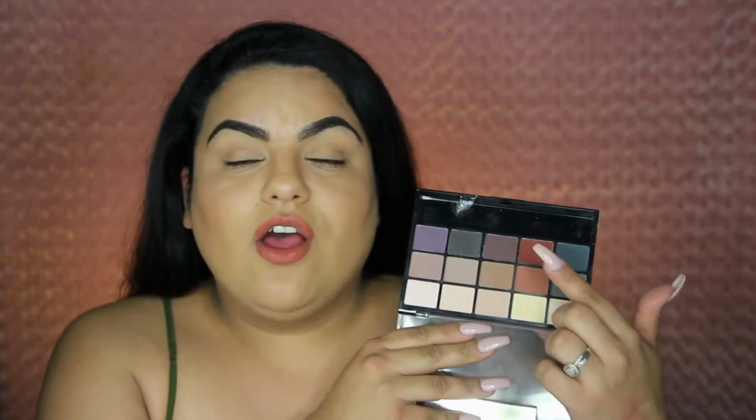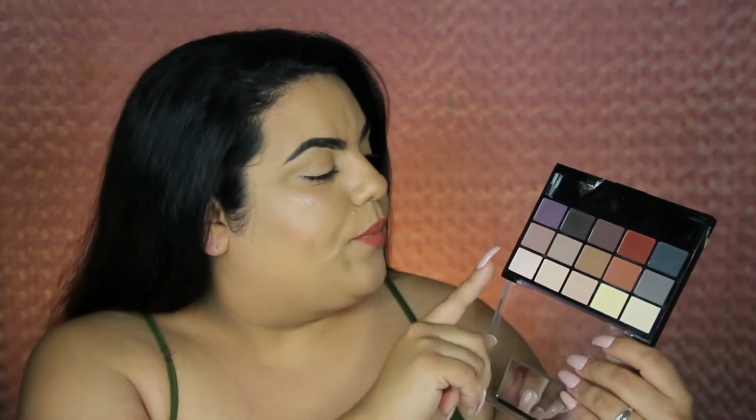It's a must-have palette, you guys, because it has all the mattes. Well, all the eyeshadows in this palette are matte, but it does have your reds, your blues, and then your blacks and little violet, purple, pinks.